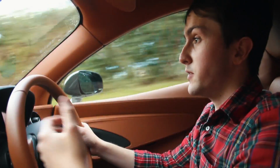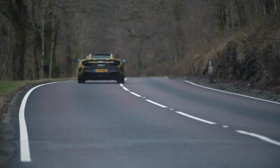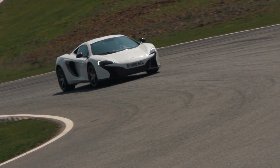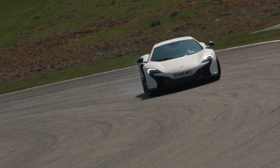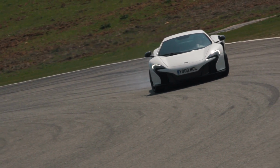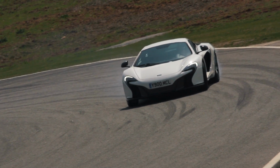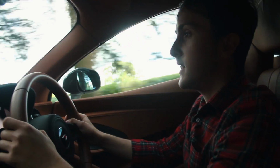Then below the P1 you've got the 675LT, which has now sold out. That was the long tail, 675 PS, so 670 horsepower roughly, and the 650S. Again, all these numbers mean PS, so 650 PS in horsepower is about 640, something like that. Those are the super sport cars, so they sit below the Ultimate P1.